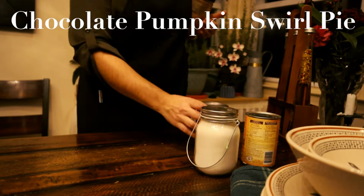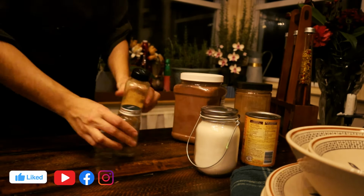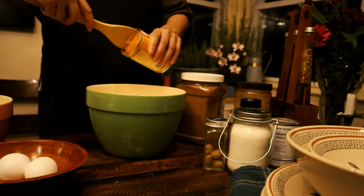These big reset days aren't complete without some sort of dessert. This is a pumpkin and chocolate swirl pie, and yes, I know it's not the holiday season anymore, but I do have cans of pumpkin to cook through, so this pie is happening.